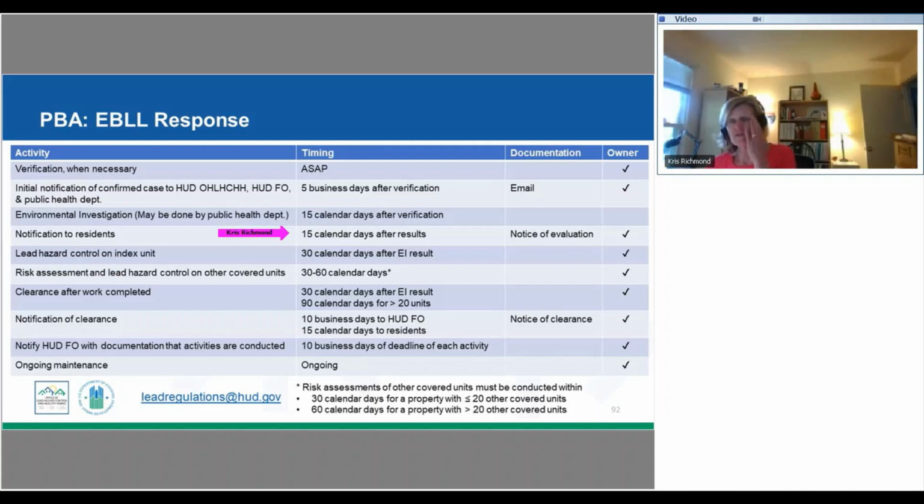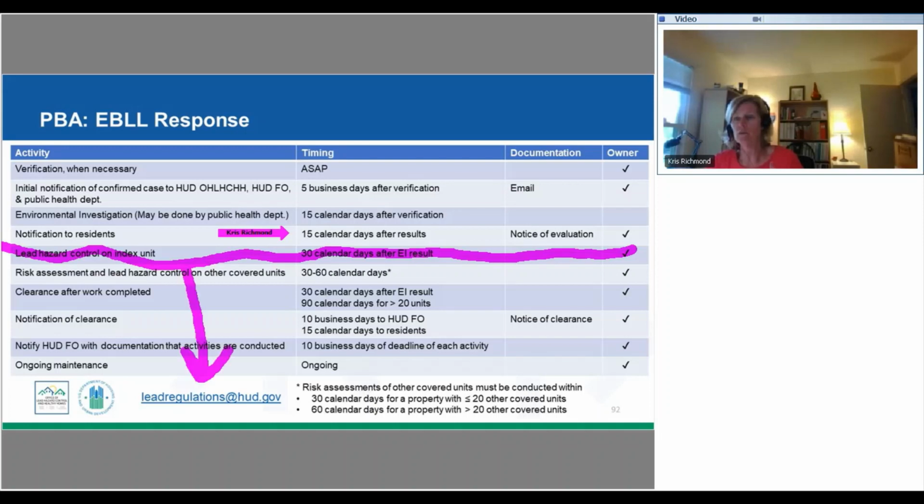Now, if we discovered that the unit was not the cause of the elevated blood level, we don't need to do anything else after the notification of results. Okay, we can stop there. You know, maybe the child was exposed to the lead hazard at grandma's house. Maybe he was exposed at daycare. That's all part of the environmental investigation, trying to figure out where it's coming from. If we find it wasn't our unit, we don't have to do the rest of this, okay?